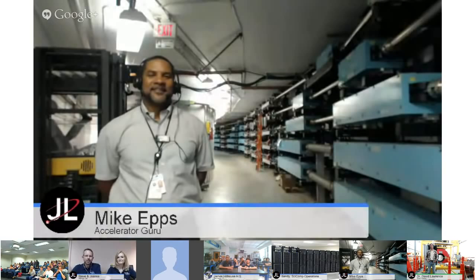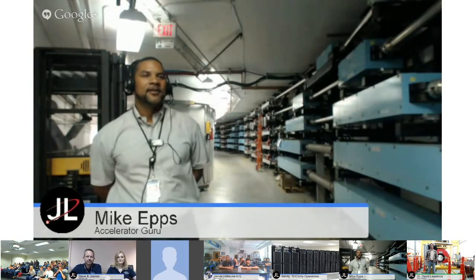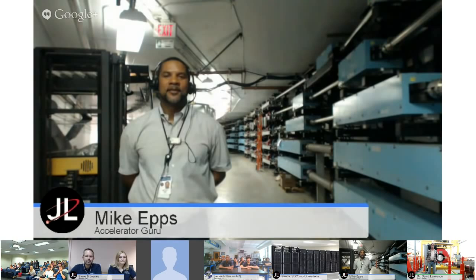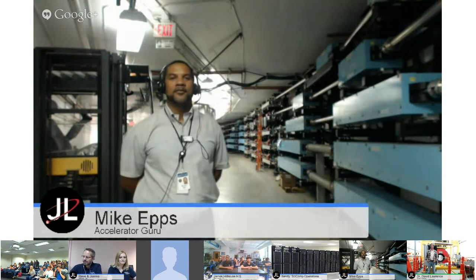My name is Mike Epps, and I'm a physicist with the U.S. Department of Energy. I'm currently the Federal Project Director for our 12-GeV CEBAF upgrade. Before coming to DOE, I worked for about 12 years in the Accelerator Operations Department here at Jefferson Lab. I'm currently standing about 25 feet underground in the main accelerator tunnel for our CEBAF machine.